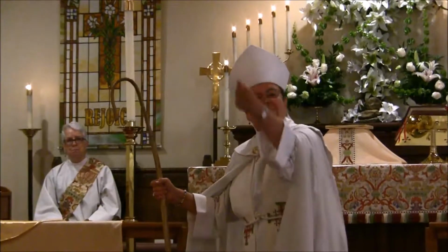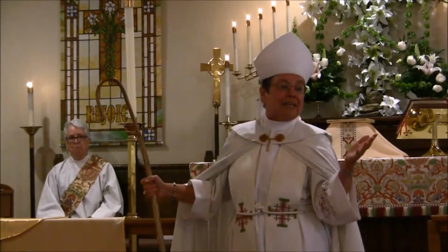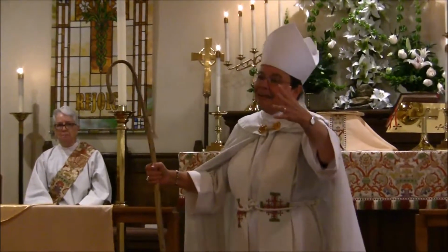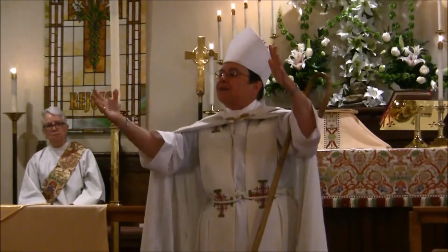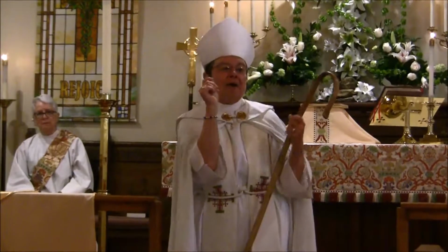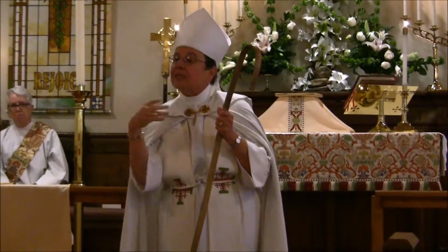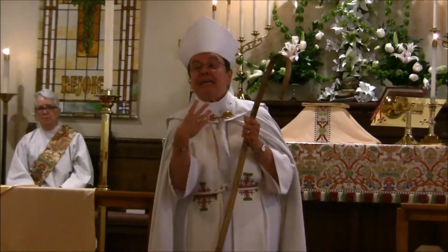no central vine. That's why grapes don't grow by themselves. They need support, don't they? They need a trellis, or they need a pergola, or they need an arbor, or they need some kind of external frame. So Jesus is saying, I am the vine, and you are the branches of the vine. You can't grow and bear fruit unless you're attached to me, unless you are in me.